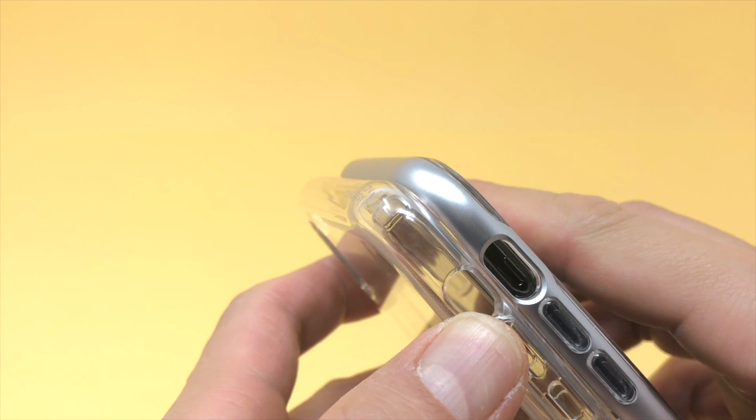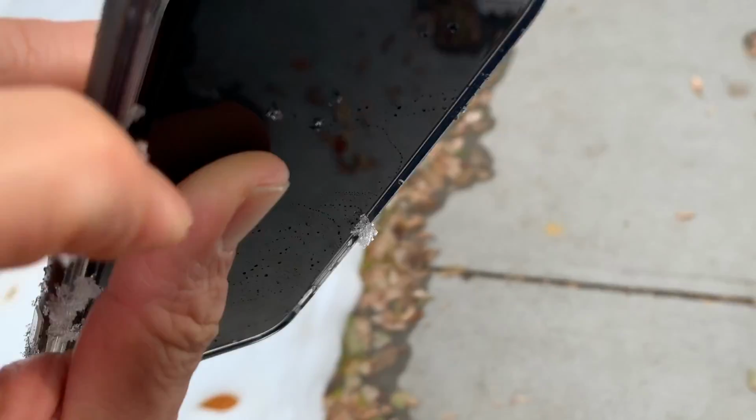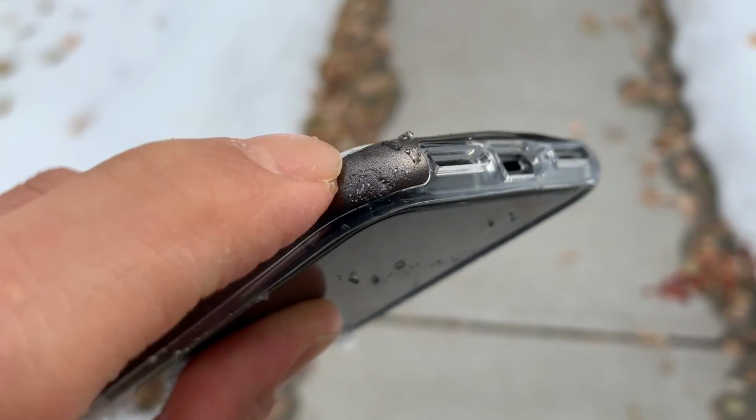The case doesn't have the air pockets like other Spigen cases, but the polycarbonate bumper will add a bit more drop protection, but will also scuff up.